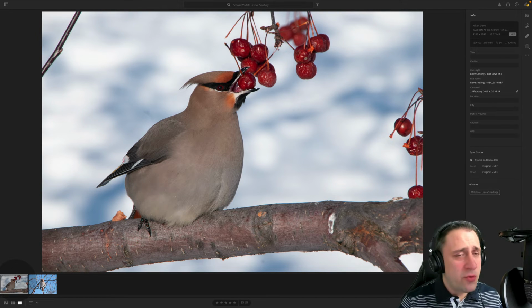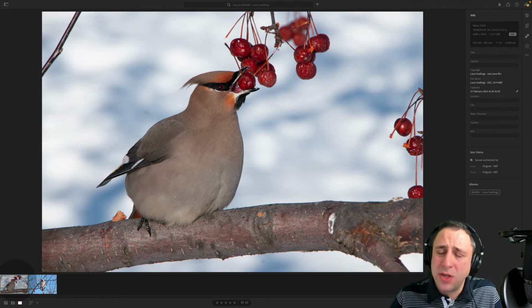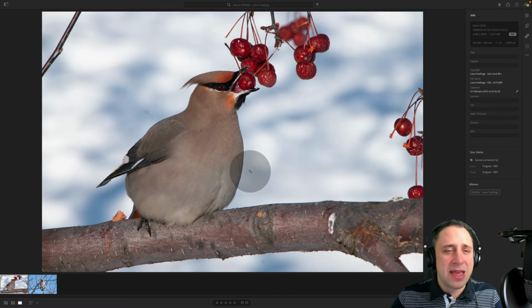I know the birds are moving fast, but 1/800 of a second, maybe you could have gone a little bit lower, and that will allow you to bring down the ISO. The problem is that the higher the ISO, you start to lose the details and introduce noise and so on. So that would be my only thing.